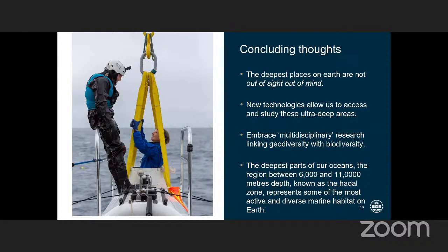So just to finish up, understanding more about the deep oceans, some of the most remote and inaccessible habitats on Earth, is crucial for a number of reasons, from regulation of global climate to better understanding of biogeochemical cycles to insights into geohazards, earthquakes, providing baseline data as human exploration for raw materials ventures into ever deeper waters. It's something that we should absolutely invest time, effort, and research funding into.